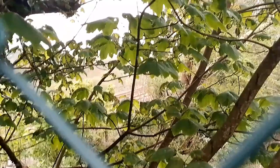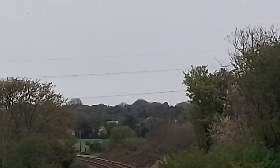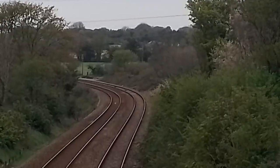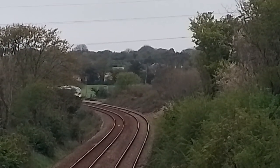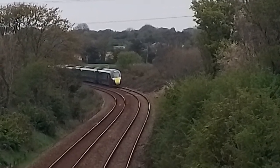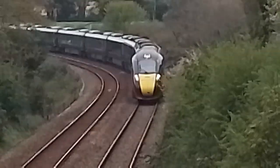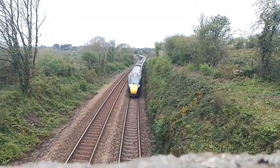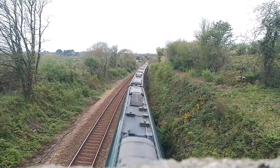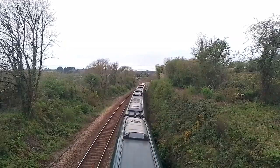Bloody good view this. Passing through now is Great Western Railways 802113. This was my set this morning to Truro, passing 3 milestone at 10:54. With some sick tones passing through 3 milestone. The driver definitely knew me.